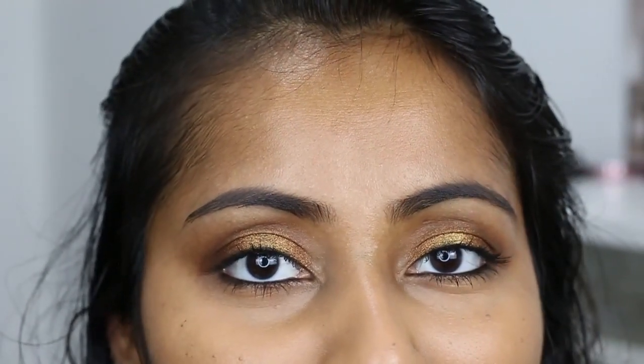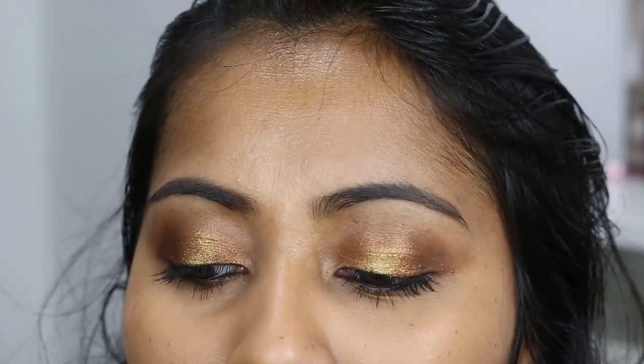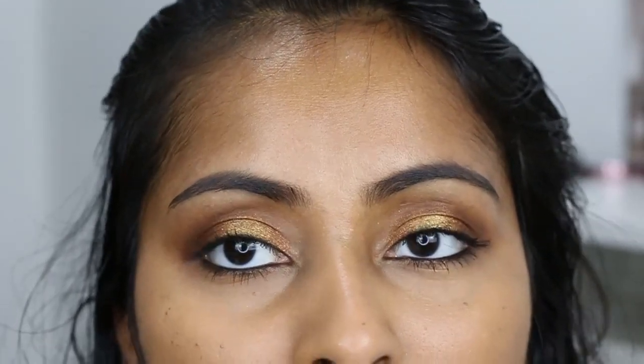Okay, now I'm going to show you how I created this look. For this look, I actually used all of the shades. I will also show you another look which I have done using only this bronzy shade and this gold shade. I'll add a little clip where you can see a different look, a more neutral, more wearable bronzy gold look which you can do with the two shades. This also looks really pretty, I think. And of course you can use all of the shades on their own as well.